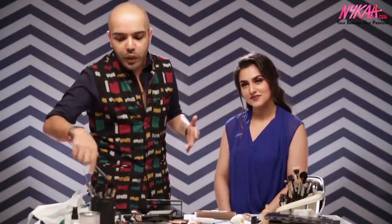But if it's not Indian, if it's a Western kind of an outfit, I would not say so, because then it looks like too overboard. But this is the color.